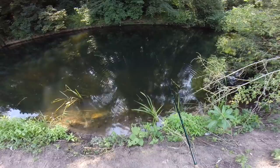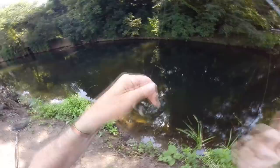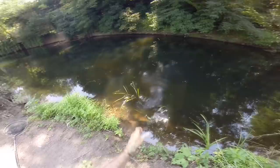Float will sometimes rise in the water, which also tells you there's fish down there. No, oh, there you go. As soon as you go to single maggot, minnows, which are fine if I was perch fishing, but I'm not. This might be bait size. That's three maggots. There we go, let's take him away from the water's edge.